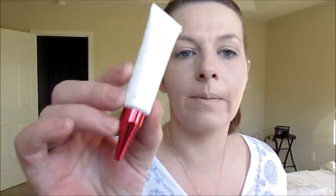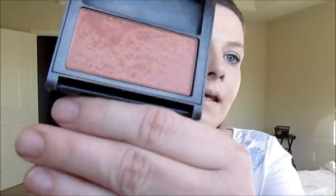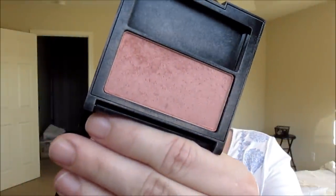Now, I am also using the Revlon Age Defying Wrinkle Remedy. I'm not going to be able to do a review on this until I've used it a little bit longer. It takes a while for those kinds of things to make a difference. So, I'm going to put some color in my skin. One of the colors I've been loving is the Revlon Naughty Nude.